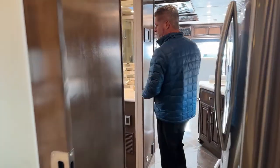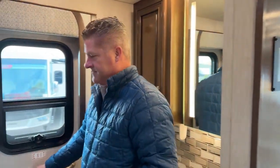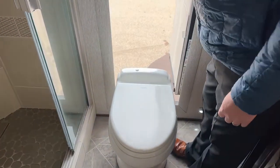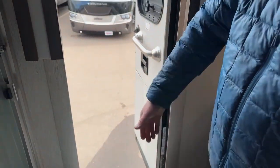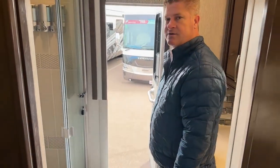Coming through, take a look at the bathroom here. Couple really nice things about this. I mentioned this door is like an emergency door. You can step out. Right underneath this panel here is an emergency ladder, so you can actually get down if you need to. But as you can see, it's pretty easy to move things in and out to fill up your camper and get everything ready to go for your trips.